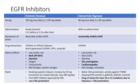Drug interactions, for erlotinib, there tends to be a little bit more. We have CYP3A4. We also have to consider CYP1A2 inducers, which if you do have somebody who's still smoking while they have lung cancer, there's actually, kind of interestingly, a very specific dose titration of how we can increase that dose of erlotinib over time. Erlotinib is also very sensitive to acid suppressants, so we need to counsel patients to avoid H2 receptor antagonists, PPIs, and antacids.